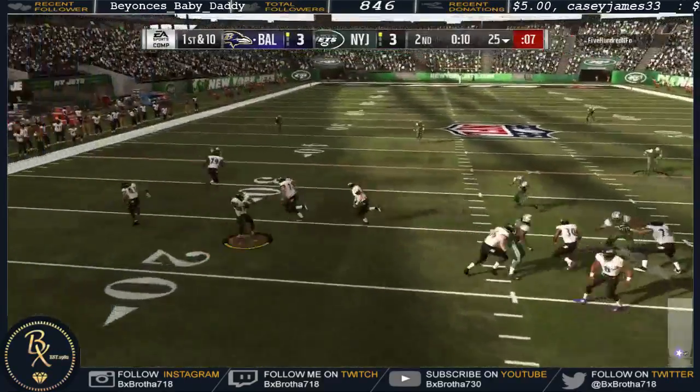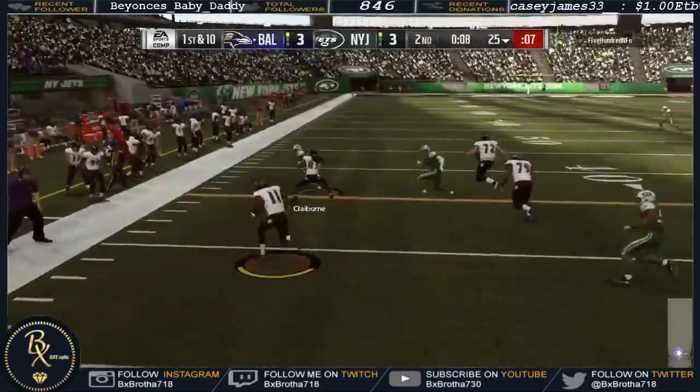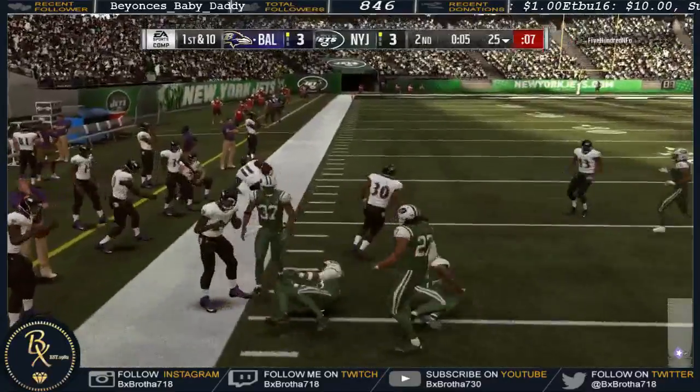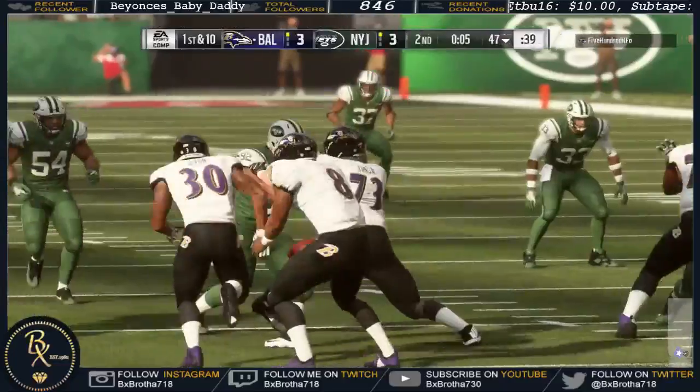Throwing on first down, it's Jackson. That's caught out left by Perriman. He finds an opening past the 40. A good pickup there at 22.